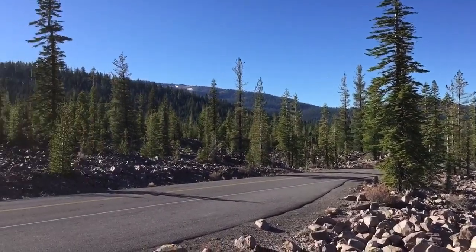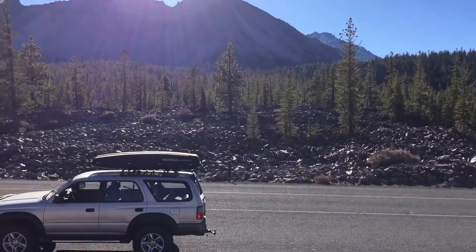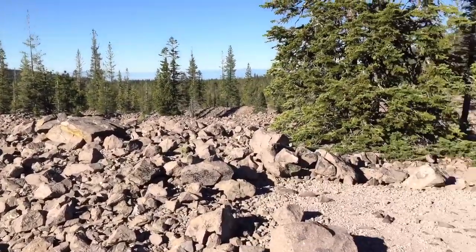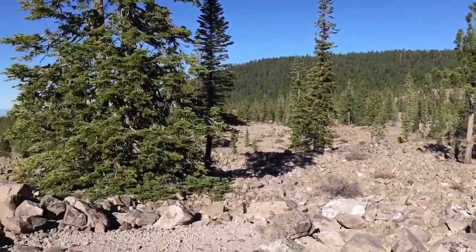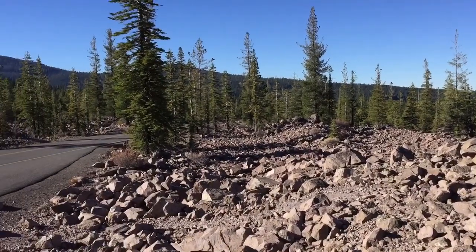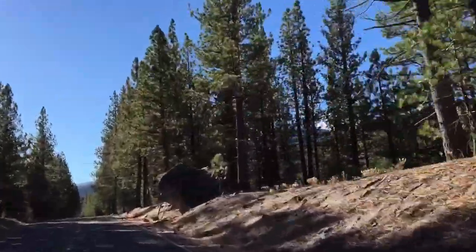This is Chaos Crags area. That's Chaos right there. This whole area where you can see all this rock, all the way to where those trees are, that's all the Chaos Crags area, and it blew all the way back 2 miles and banked up against that mountainside and then rolled all the way down 2 miles that way. It's a huge rock slide. And that's Chaos. And then right behind it's Lassen Peak. So we're heading that way. Our first peek at the backside.